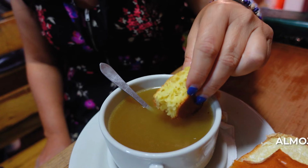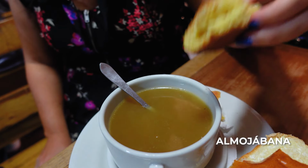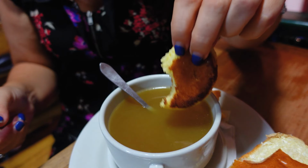So it's hot. It comes with a cheese that's queso de crema. So it's a little bit chewy, almost like gum. And then we have almojábana, which is a traditional cheese biscuit. And then they also just give you a little bread with butter on it.